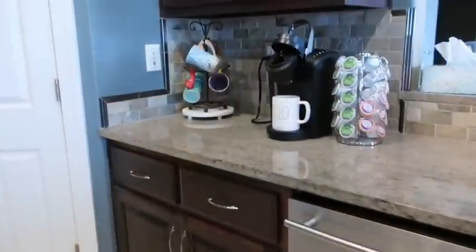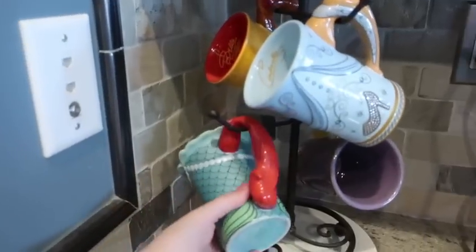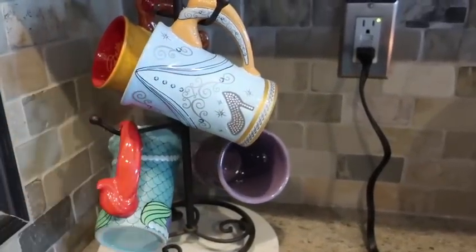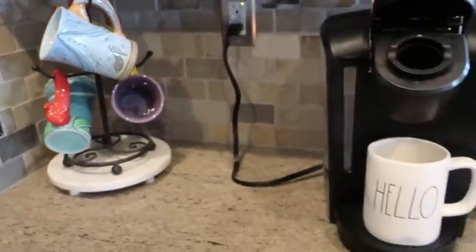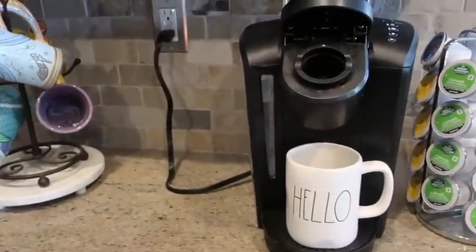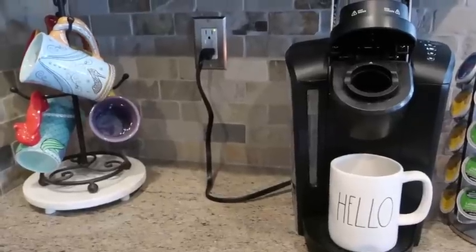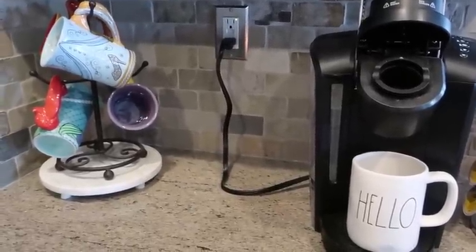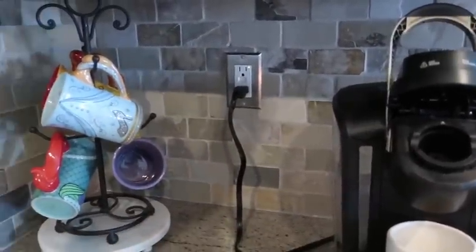Yes. Then on this display over here, I just have a few of my princess mugs. These are kind of the ones that I keep here. I've had these for years and years and years. I put these here kind of in between seasons and that sort of thing. I also have a number of neutral Rae Dunn mugs that are in my storage area. And I have some sand, sun, and surf, happy, bliss mugs that I put out at the beginning of summer. So I'll probably start looking at putting some of those out as well.